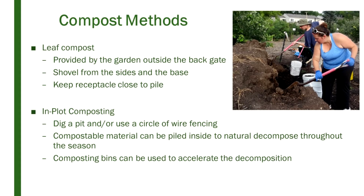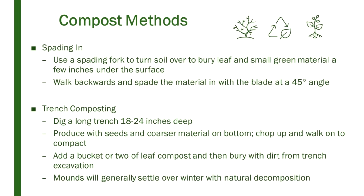The simplest in-plot method is to have a designated spot in your plot where you pile all your compostable material throughout the season. Digging a pit or building a circle of wire fencing can help keep things neat and contained. Composting bins can also be used to help accelerate the decomposition. Sometimes you have a lot of materials to deal with, like at the start or end of the growing season, and one small pile might not cut it. Here are a couple options that you can do in those instances.